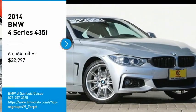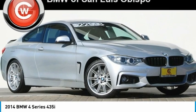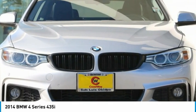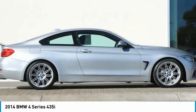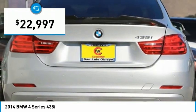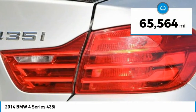Come test drive the 2014 BMW 4 Series. The BMW 4 Series is a powerful machine which comes with impressive handling, upscale interiors, and it delivers on BMW's ultimate driving machine and is priced below $25,000. This vehicle has less than 70,000 miles.